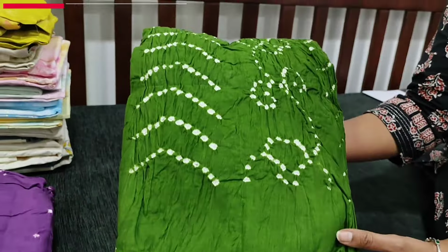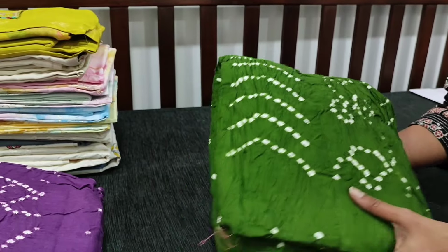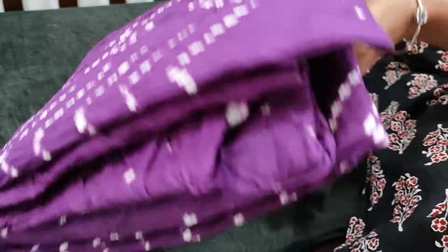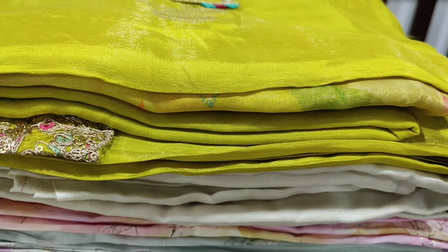We have mossy green color. It's a dark mossy green. There may be color variation in the video, so please refer to the picture as well as the description given in each and every product in detail. And the last color in this bandhani designer set will be purple color. So these sets are priced at 1099.